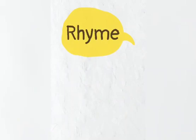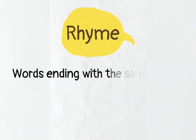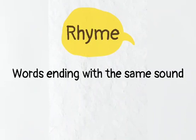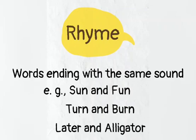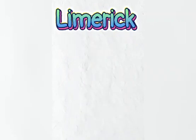Rhyme, as you all would know, means words ending with the same sound. For example, the words that rhyme are sun and fun, turn and burn, later and alligator. Simple, isn't it? Now that we understand rhyme, let's move to our first poetry form, limerick.